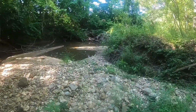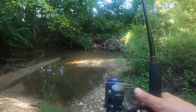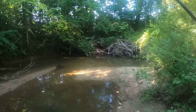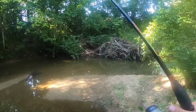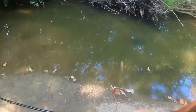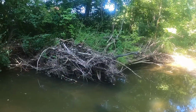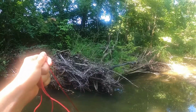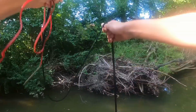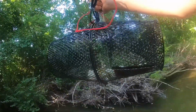So I am currently going down to check on my trap and see what we got. Might not be getting anything. It's been a hit or miss with how many fish I'll get. But, oh, yeah, I see some fish in there. I'm gonna pull it up. Or not. Oh, yeah, we're good. Look at that. Oh, yes.